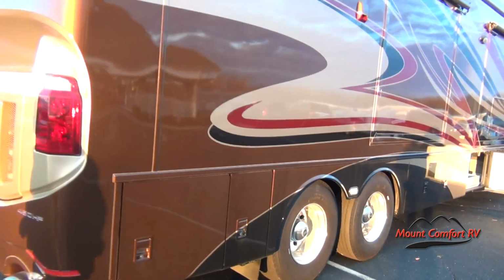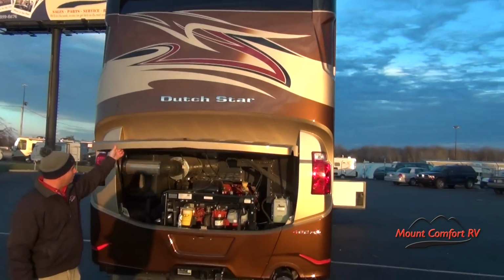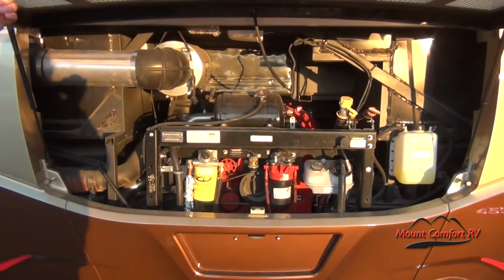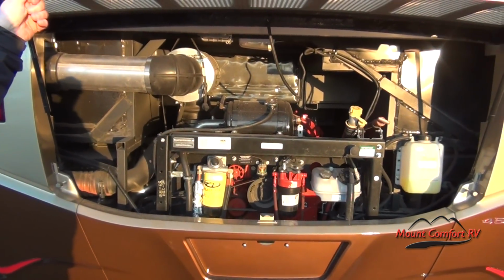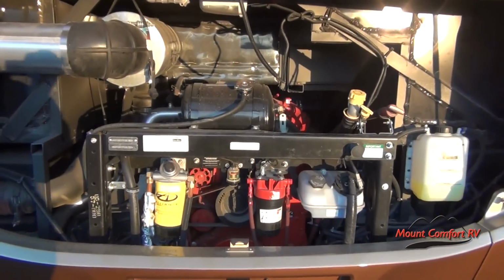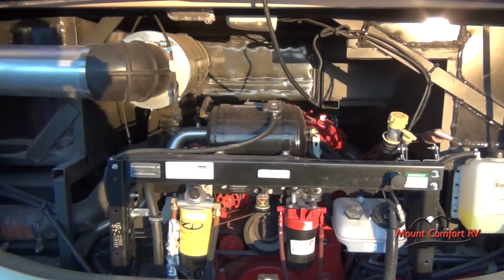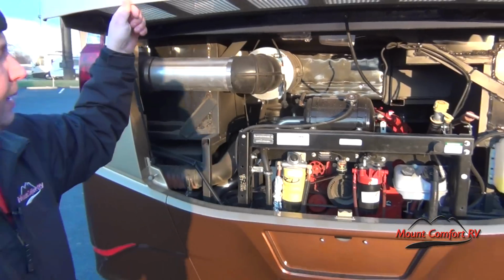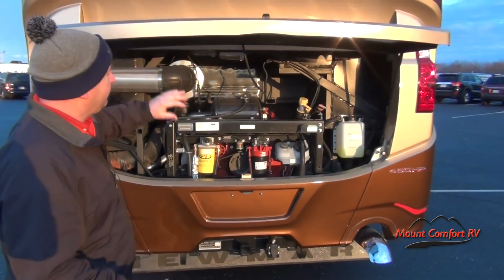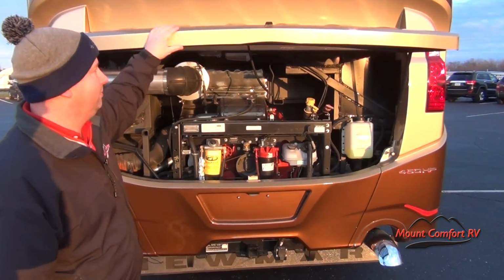All right, move around. This is a rear engine coach, obviously being a diesel pusher. It's a 450 horsepower Cummins engine in here. And the nice part about it is when you open up this back hatch, what you do not see is maybe as important as what you do see. You can see how to check your fluids and all that, but what you don't see is the radiator. So many coaches, even at this price point, you open this up and you have a big radiator in your way. Well, you can't check your belts, change your belts, get to your fluids. They are very hard to work on if the radiator is in this compartment. They also cool better with the radiator on the side, so that's a nice feature.